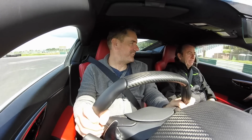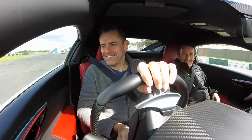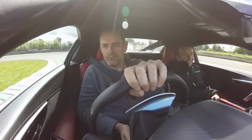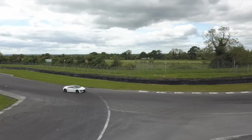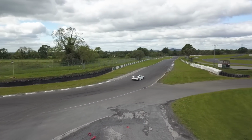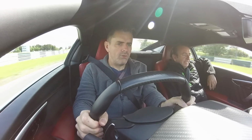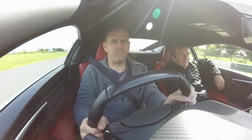Oh my God. Oh, I like that. Oh yes. I'll try and keep a tyre on as we go around the corner here. Corner one, we're on. Oh, that's very smooth, isn't it? Beautiful. And the noise. Oh, I could get used to that very quickly.